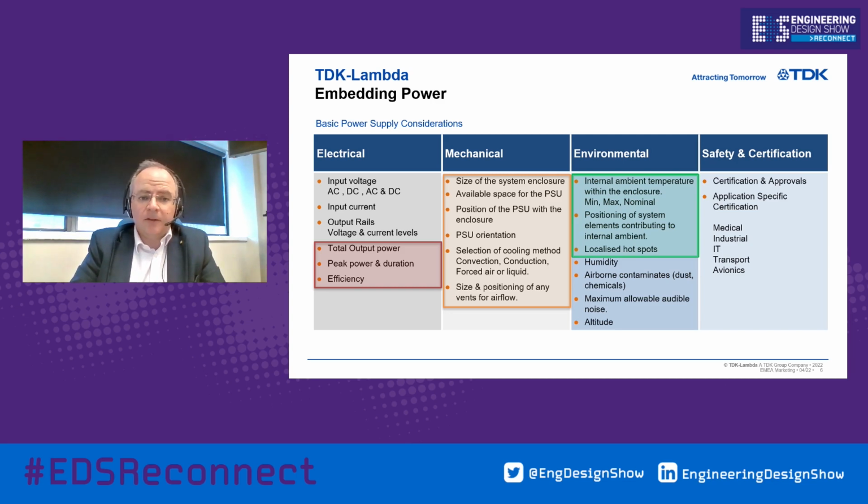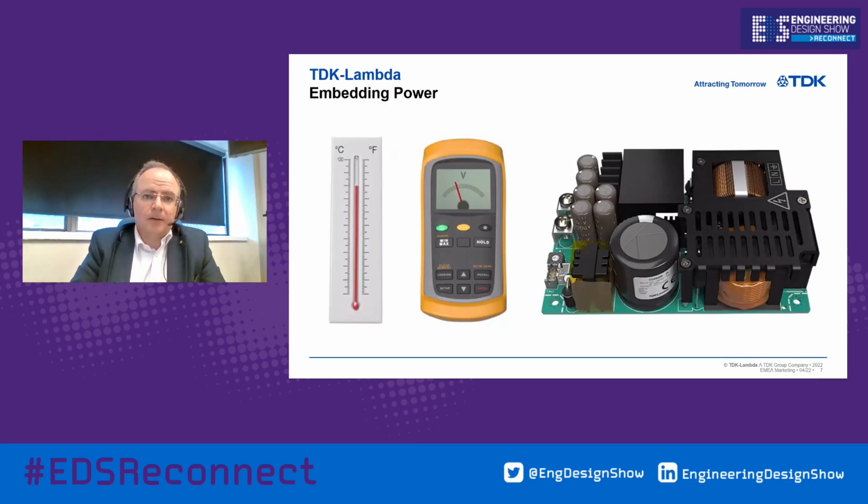And finally, the safety and certification requirements will be determined by the application the power supply is actually intended for. So why have I highlighted parameters that are specifically related to heat? This is because the long-term reliability of an AC/DC power supply is very dependent upon the surrounding ambient temperature and the effectiveness of the cooling of the product.